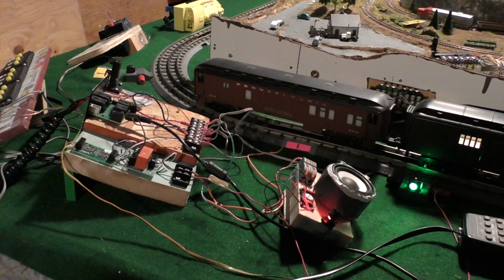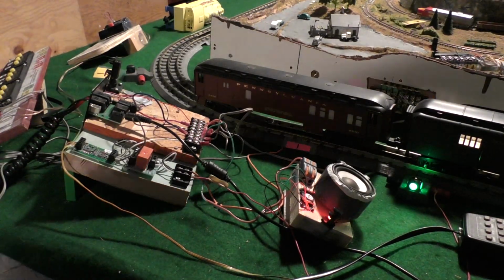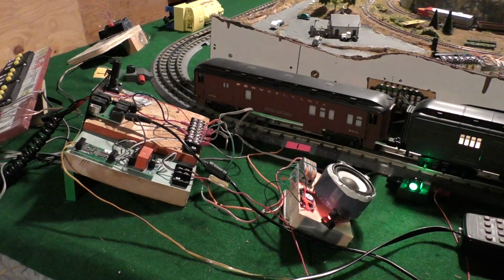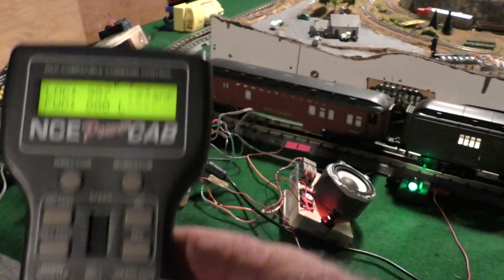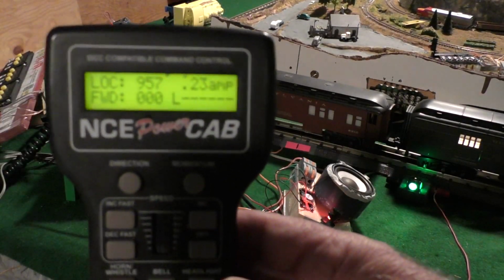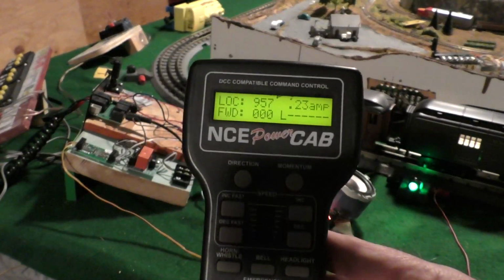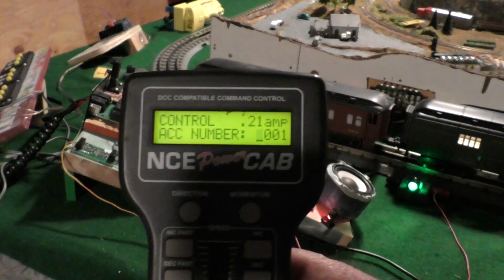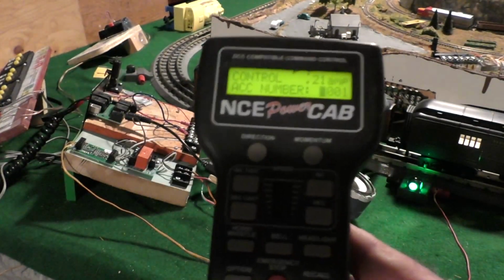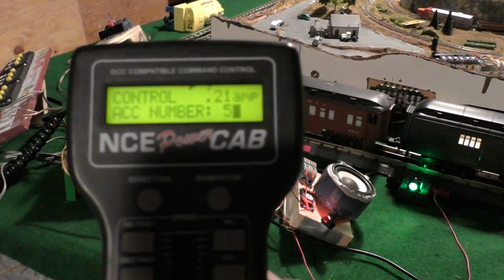And we can do that with the programmable controller, as you've seen in the demos, and we can also do it manually using our Power Cab. Let's see if we can demonstrate that. We're going to say accessory 5, and you select accessory, and we're going to do accessory 5, which is what that's set to.